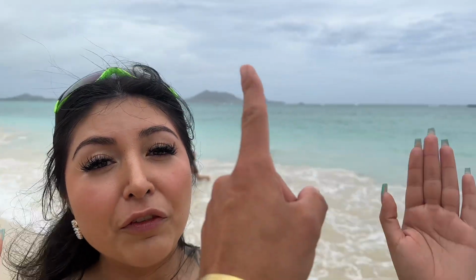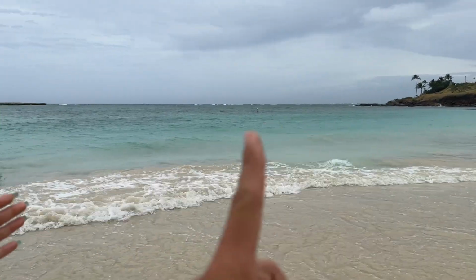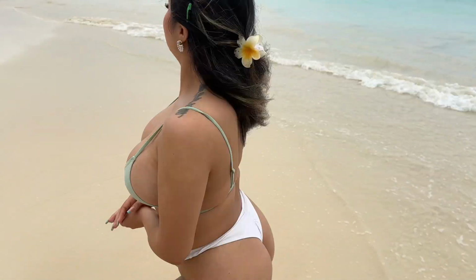And gloomy. So yeah, I'd definitely rather come the first week of October. And I can show you guys proof of when we were here in October. I don't have to show you proof. Go back to my other vlogs. When we came the first time, October 2021, you can see how it was more sunny. Beautiful. But we're enjoying it.